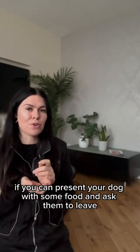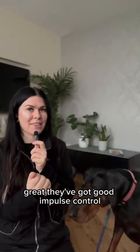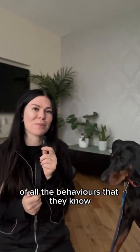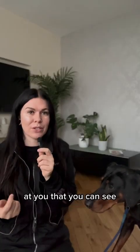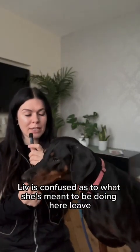If you can present your dog with some food and ask them to leave, great, they've got good impulse control. If they struggle and start to run through the repertoire of all the behaviours that they know and start whining, maybe start barking at you, like you can see Liv is confused as to what she's meant to be doing here. Leave.